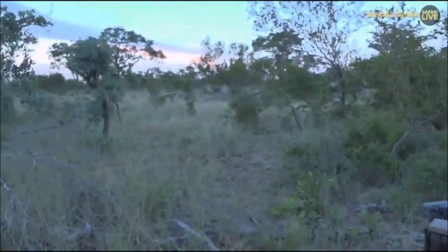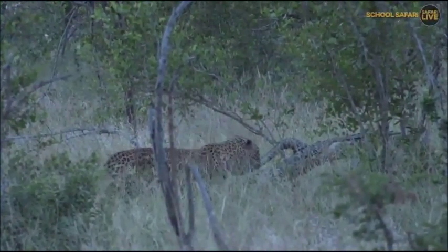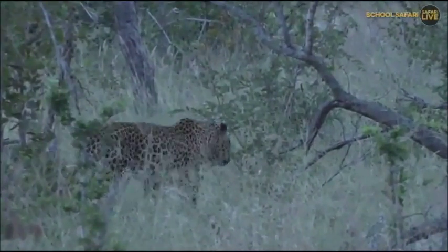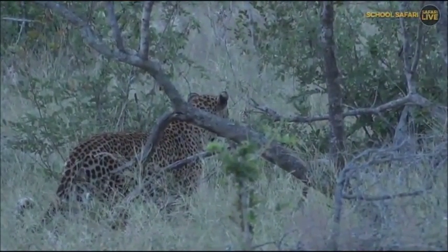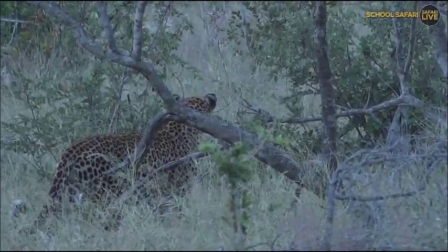Oh, he's going into some thick stuff there. Oh, it looks like he might have spotted something. Here we go. He's definitely interested in something. There could be impala here, there could be waterbuck.